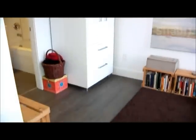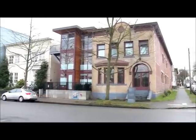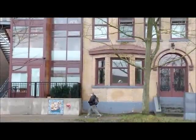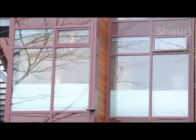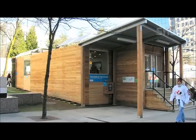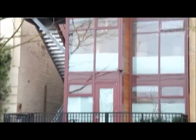That's something I wanted. The Atira Women's Resource Society originally purchased the Heritage Building at the corner of Jackson and Alexander and needed to figure out what to do with the 25 by 117 foot lot beside it. The women's support organization won BC Hydro's Home of the Future shipping container sample house from the 2010 Winter Olympics, and the project built up from there.